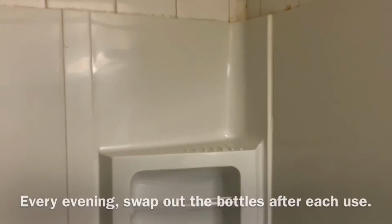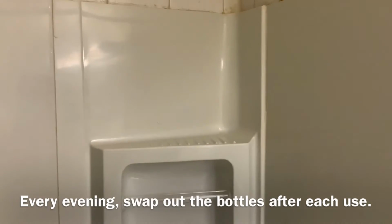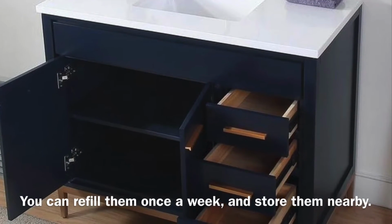And step 4, simply every evening after their shower in the morning or afternoon, swap out each bottle after each use. You will want to store these bottles under the sink when not in use.